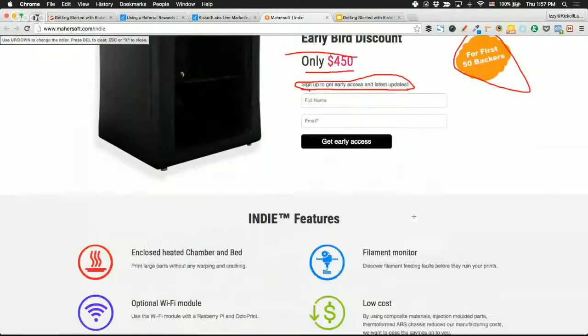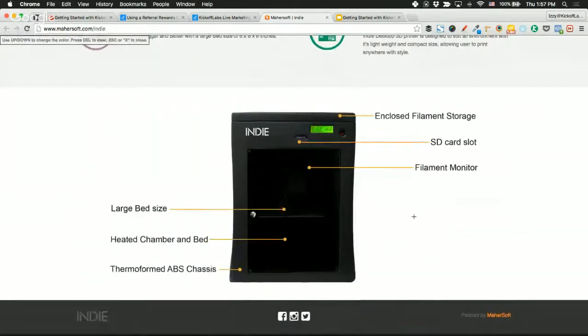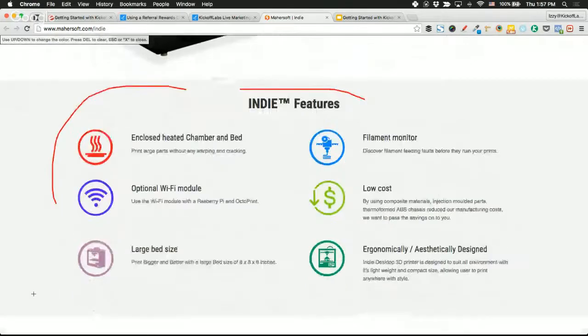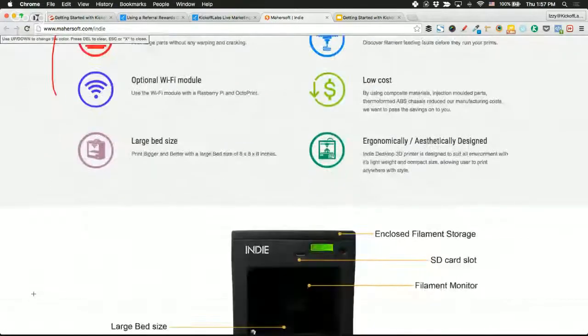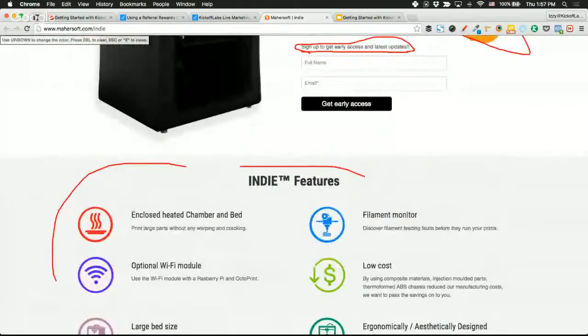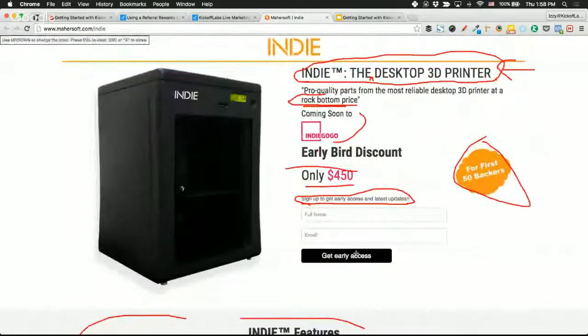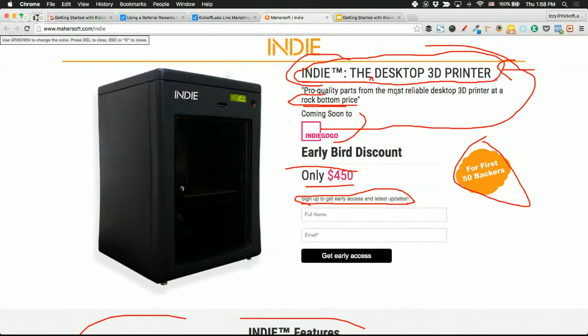It looks like the actual page is pretty well built. Like the rest of the page, the features, I like this. Large bed size, because people want to know about that. They want to know if it has enclosed, heated, Wi-Fi, filament, all that stuff. So that's pretty cool. But I really think this top part needs to be optimized to make this headline a lot stronger, where I would want to keep reading.